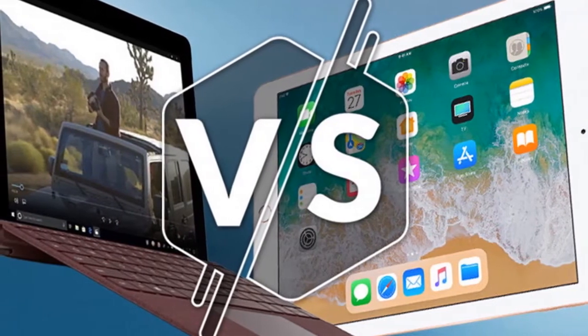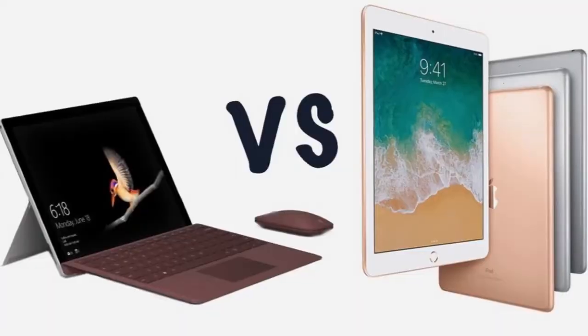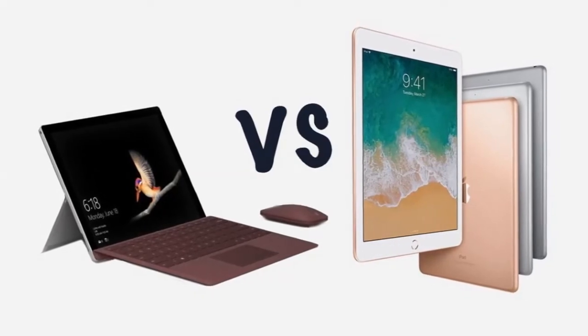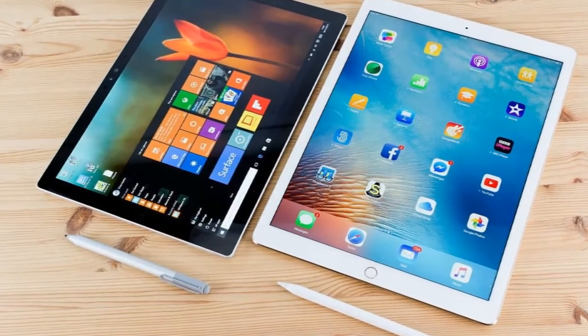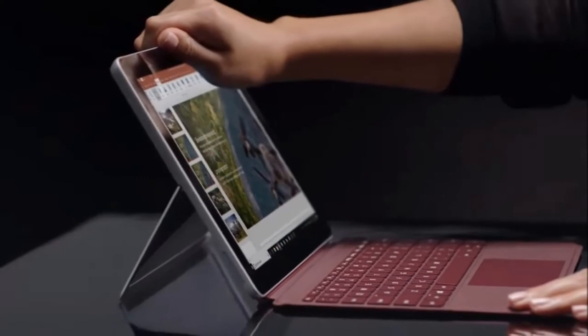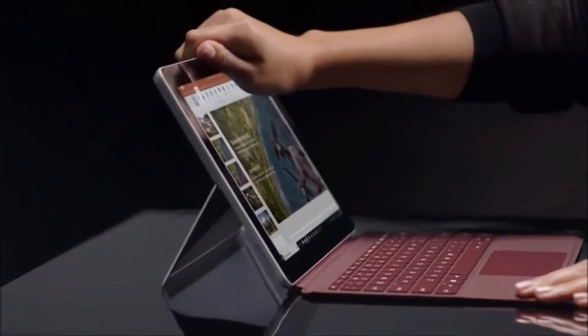It wasn't long ago that Apple rose to meet Microsoft's 12.3-inch Surface Pro with its very own 12.9-inch iPad Pro. So, it was only a matter of time before Microsoft met Apple in kind with its own 10-inch tablet, again, the Surface Go. The Surface Go seems tailor-made to combat the latest 9.7-inch iPad with Apple Pencil support, both in the consumer and education realms.